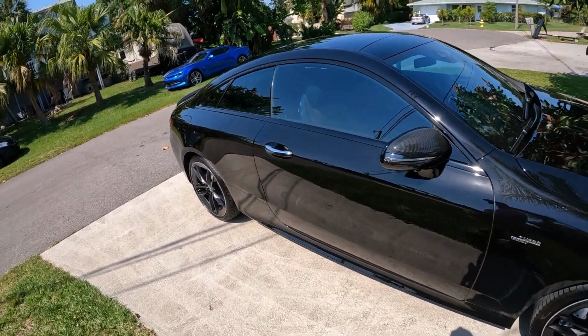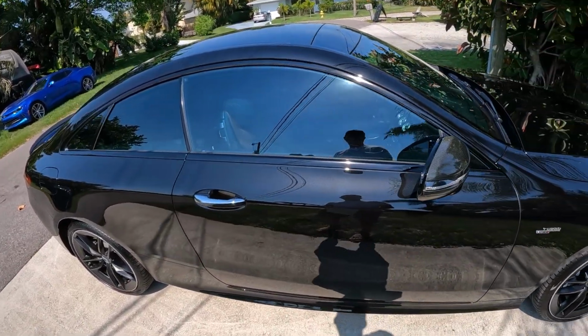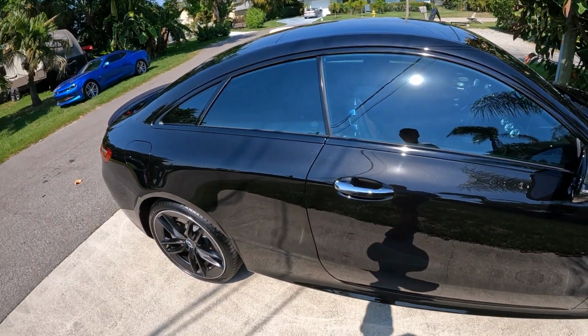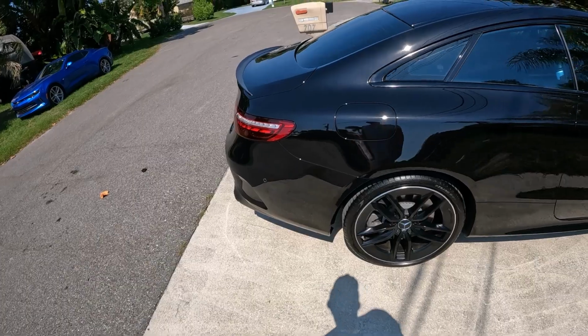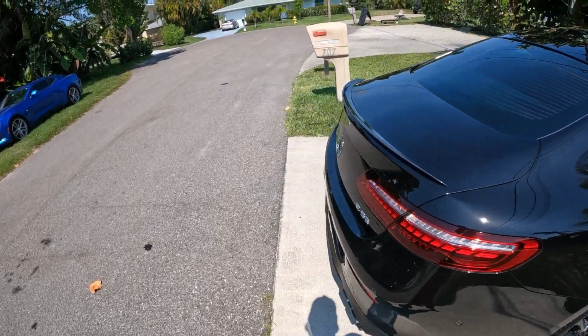I used Upscale Detailing here in Vero Beach to do the work, and I gotta say, I like it. I like it a lot. Looks real nice.